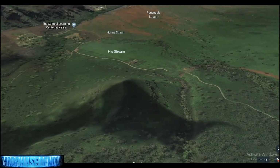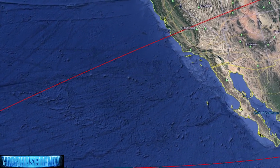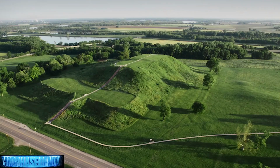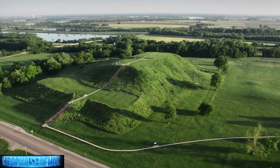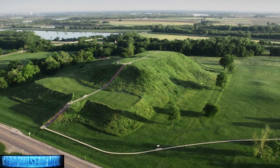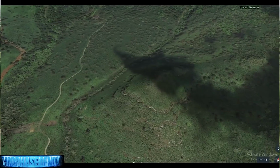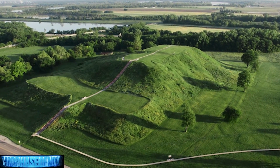Now, let's see where the northeast line ran across, and it goes straight across the USA to St. Louis, Missouri, to the ancient mounds across the US Midwest. Another direct hit to the Cahokia Mounds. These mounds were well buried underneath the dirt and would be similar to what we see in Waianae, ancient pyramids covered in dirt with a global cataclysmic flood.